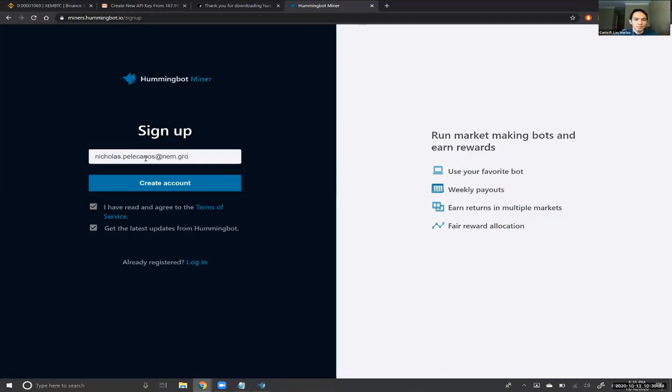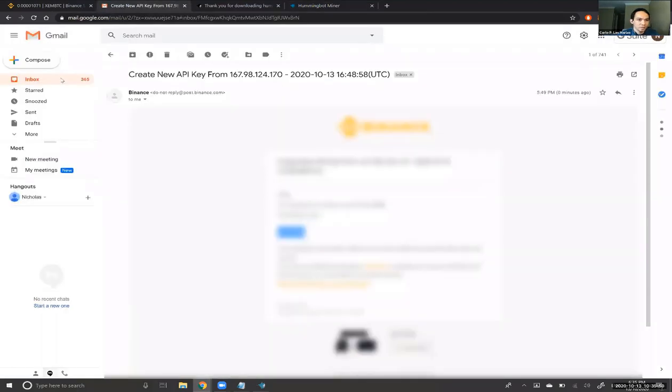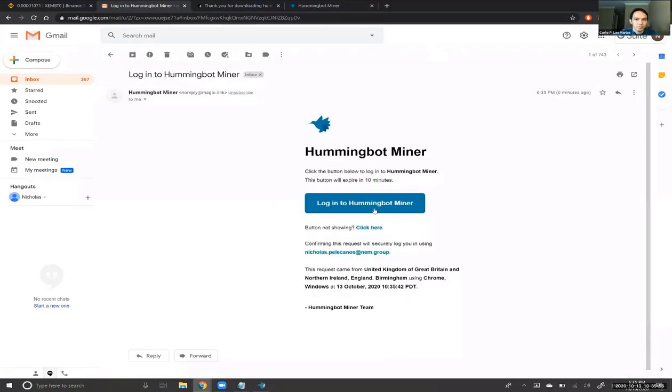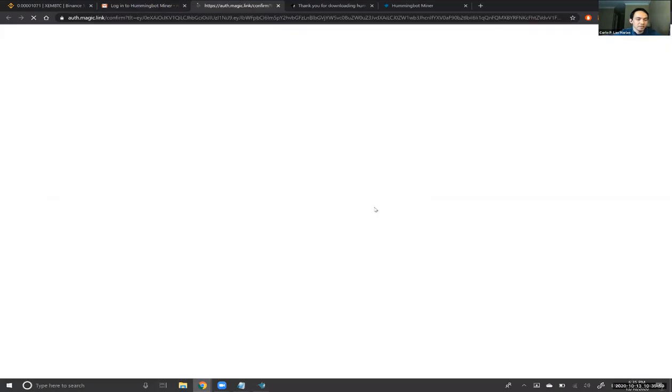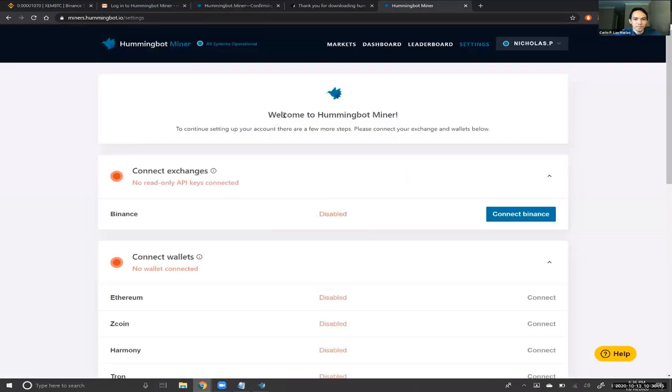So just a note here, because again I mentioned we don't actually know any data that's being created or how Hummingbot's being used. What this platform does is it requires users to input a read-only API key. So that's why we asked Nick to set up the read-only API key earlier, and then he would input that into Hummingbot miners, and that allows us to get his order data for the purpose of determining the rewards that he's earning. So by signing up, he had to input his email address and we sent him a confirmation email, but now he's logged in and on the site.